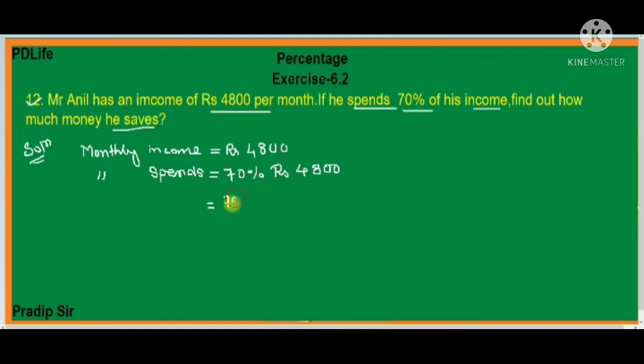So 70% means 70 out of 100. So here we will write 100 in the denominator. Here 'of' you write, and here you give the multiply sign and rupees 4800. Now we'll cut this 0 and this 0, and again this one and this one. Now in the denominator 1 remains, right? So now 70 will be multiplied by this 48. 70 into 48. If we multiply this, then we will get 3360.